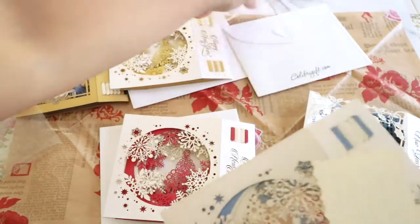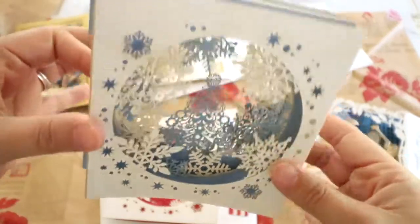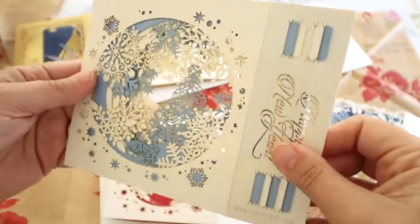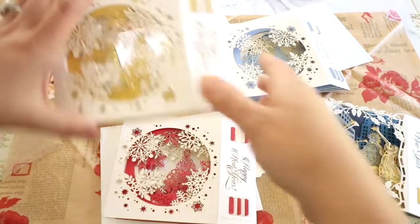And here is the blue one with the card. And look at this. Love, love this. I love this color so much. How beautiful. Oh my goodness. I am so speechless at these beautiful Christmas cards.